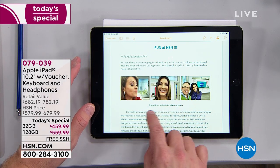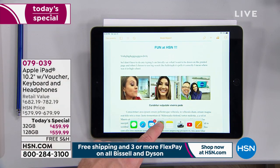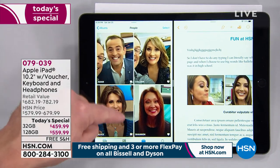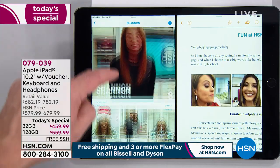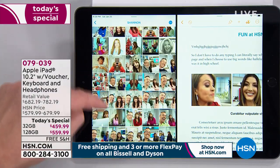I'm gonna show you also in a bit how I can customize the photos, because instead of having to close down my document, I can bring my entire photo library up at the exact same time. Find my favorite photos of Shannon. By the way, all this organization you see over here, that is done by Apple. I don't have time to put every family member in the proper folder or find all my Shannon photos. Where's my favorite Shannon photo? Oh no. It's in here. There's so many.